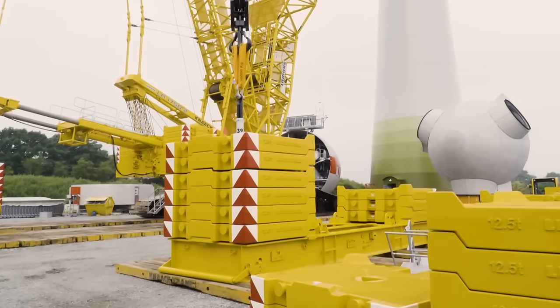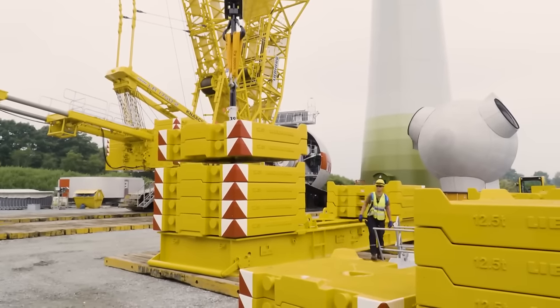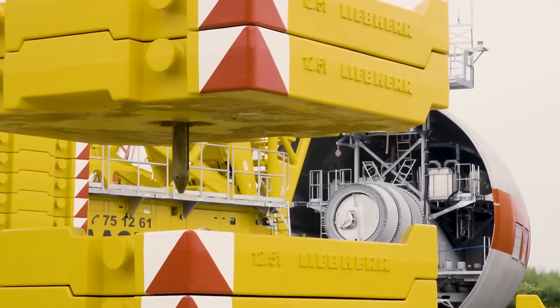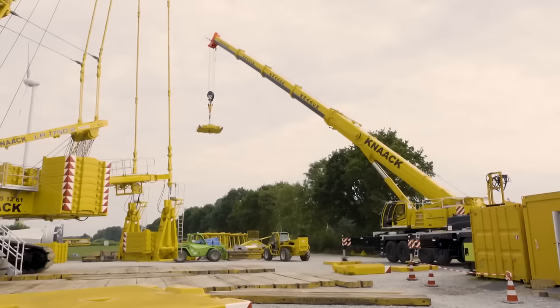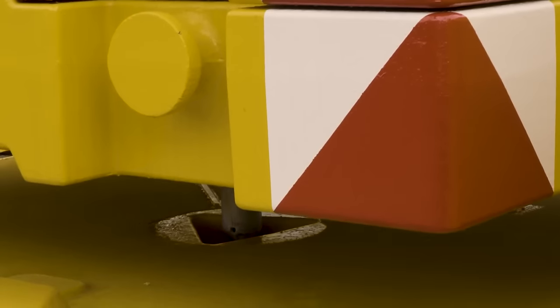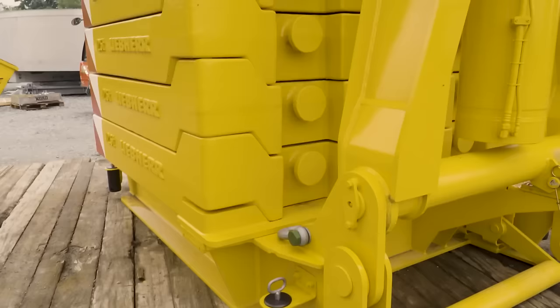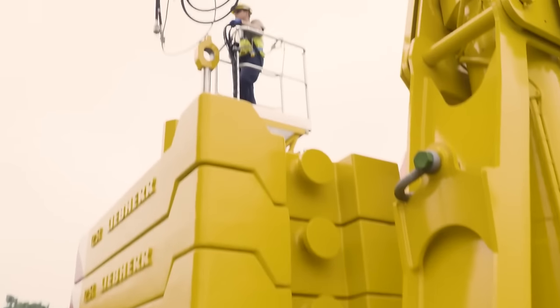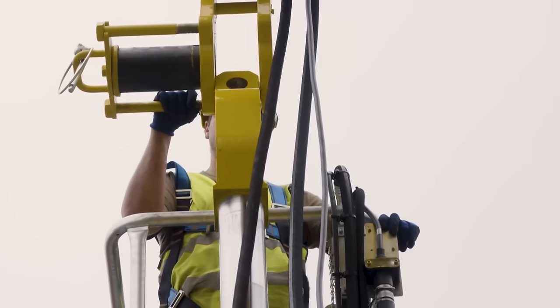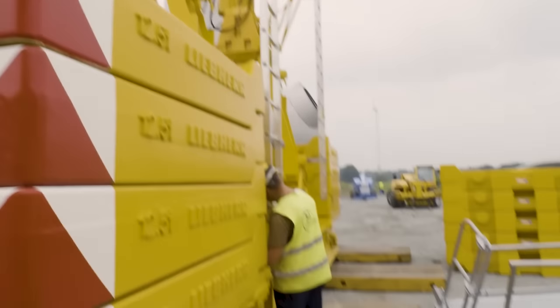To lift the heavy nacelle and the rotor blades, the crane requires appropriate counterweights. Otherwise, it would simply fall over. Depending on the weight of the load, the men change the counterweight. We're hanging the pallet on the back so we've got more suspended ballast, and then the nacelle goes up. Christian Henkert attaches the additional ballast with bolts. This pallet now contains another 100 tons of steel weights.